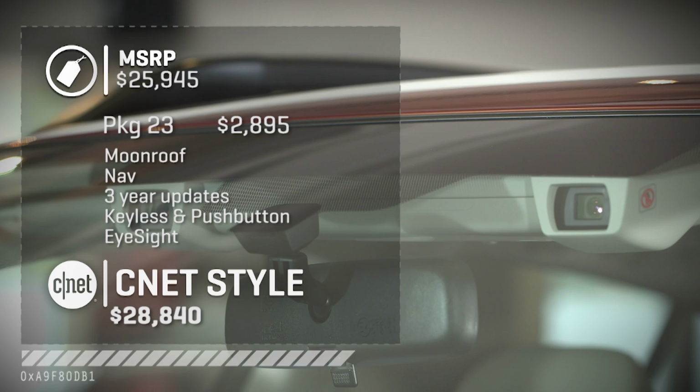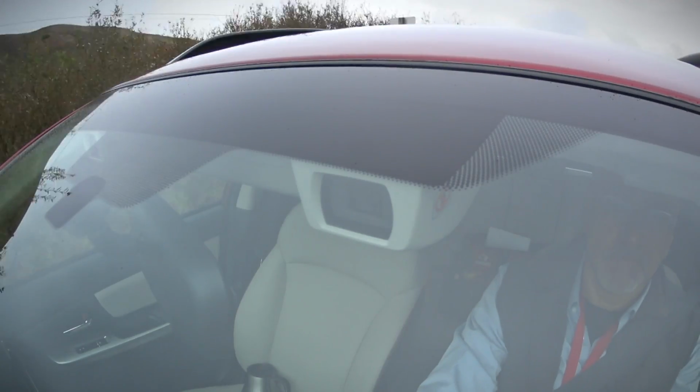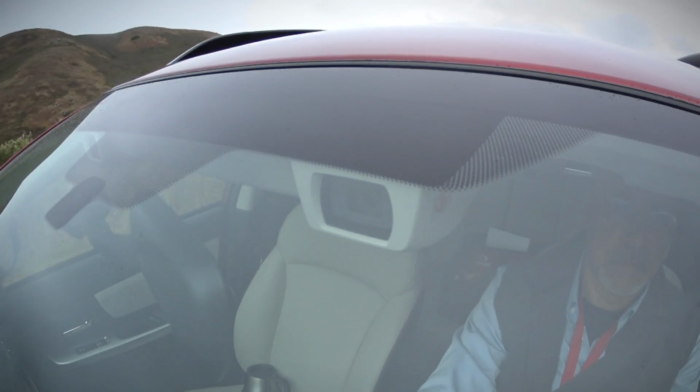But I'm not going to buy a Limited anyway because I can only get the CVT, and that's a deal breaker for me on this car. I'm going to go down one level to what they call the Premium. I can get that with a 5-speed, but I'm going to have to bring a handkerchief because I'm going to shed tears for the fact that I cannot get the EyeSight technology. But I'd rather have a car that I enjoy driving a little more than one that helps me drive.